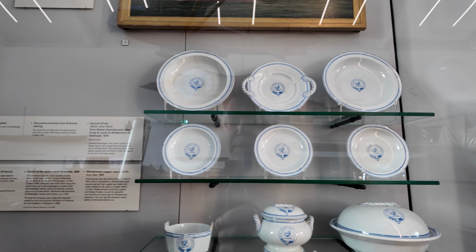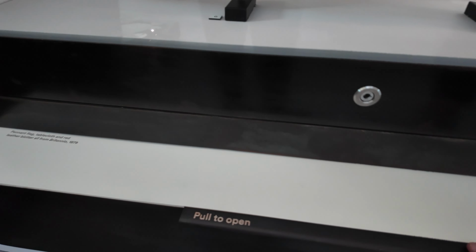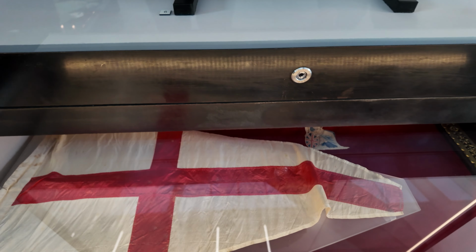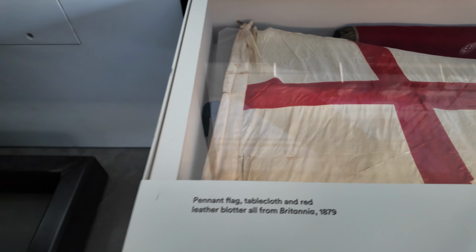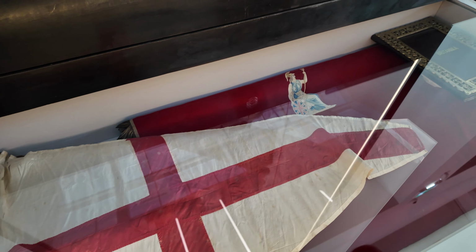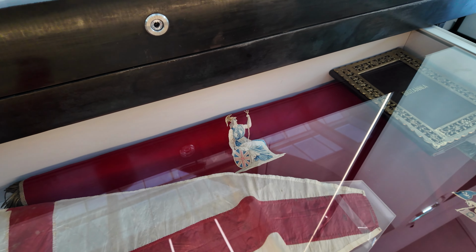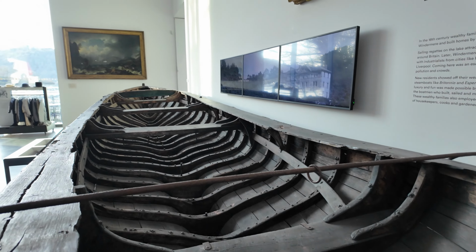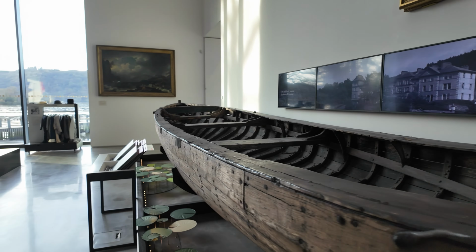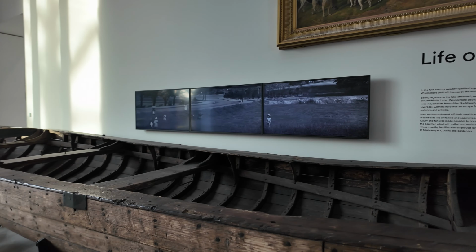From the Britannia yacht, somewhere. Ooh. Pennant, flag, tablecloth, and red leather blotter. All from Britannia, 1879. It's old, isn't it? Well. Ish. Not in the grand scheme, though. Not since the beginning of time.